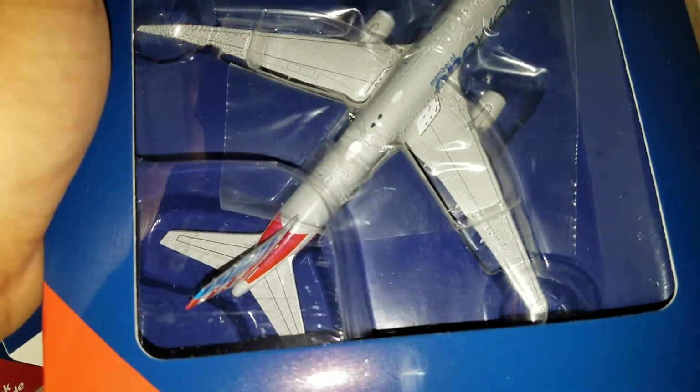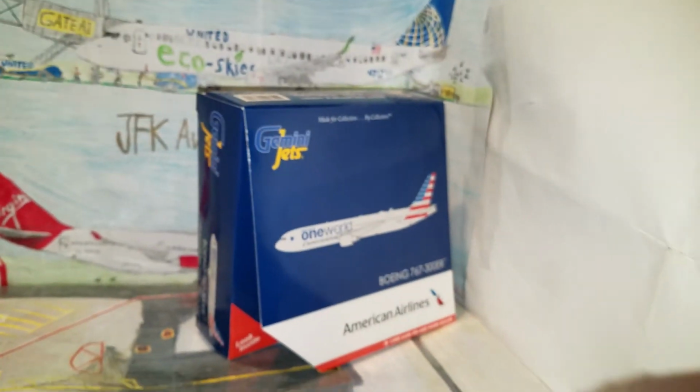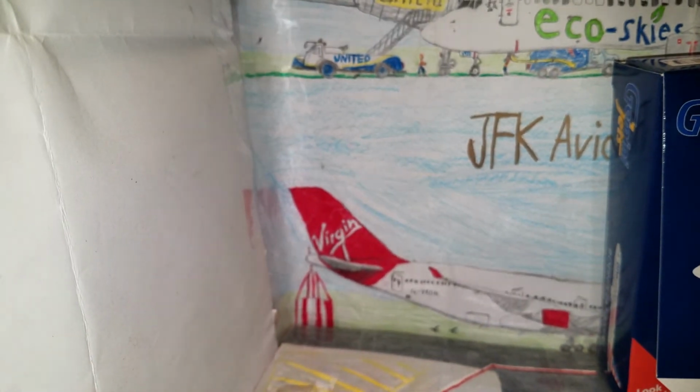And there's the 763ER on the inside. So my brother's gonna open up the 320 for us, and he's also gonna open up the 767. But we're gonna take a look at the A320 first, so we're just gonna have the 767 in the back. Just open it up.